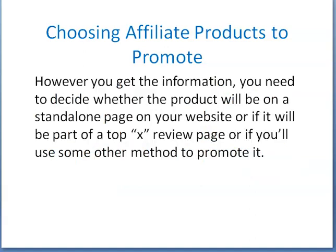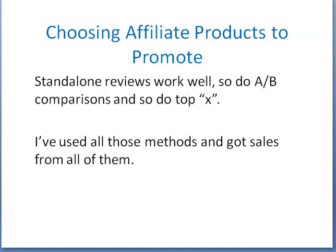But however you get the information, you then need to decide whether the product will be on a standalone page, or if it'll be part of a top X review, top 5, top 3, top 10, whatever it happens to be, or if you use some other kind of method to promote it. Standalone reviews work well, so do A/B comparisons. I've done that quite a few times, which is better, and that you're answering a question. That seems to work very well in terms of search engine promotions, which should I buy? So comparisons do, and top X, where X is just a number. If you've only got 3 to review, you've got 3. If you've got 10, you've got 10. Obviously 1 out of 1 is a standalone review, but anything more than that you can do. And I've used all those methods, and I've got sales from all of them.